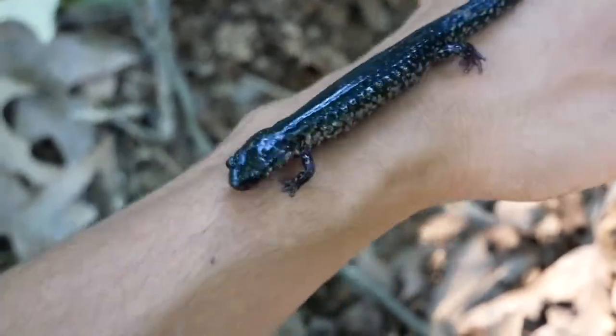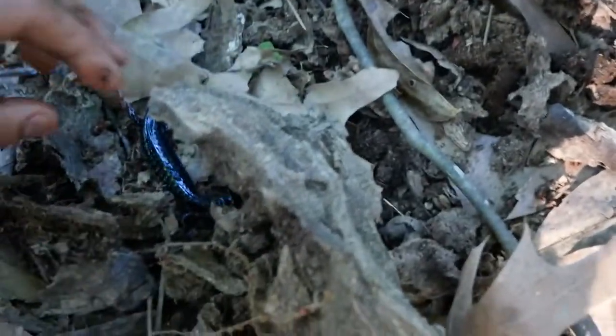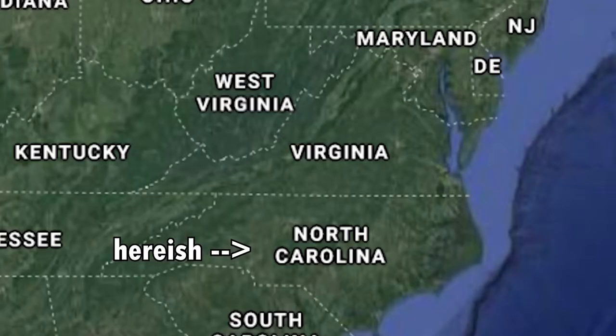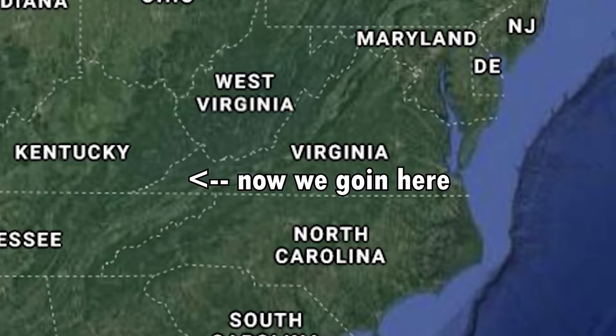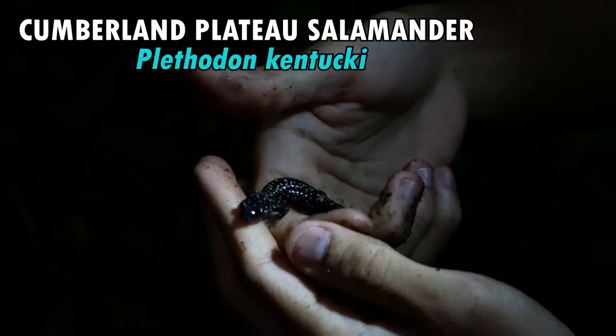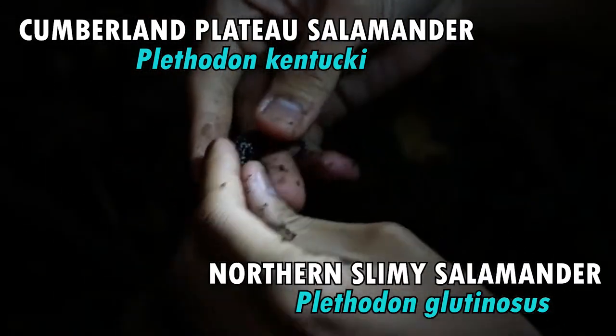Now, for the most part, geographic ranges of species are very well defined, and you can be confident in identifying slimies strictly by location. Like this white-spotted salamander that I found right outside of Charlotte, North Carolina. Oh, but if you go to Western Virginia or the Eastern Kentucky area, good luck. Because the range of the Cumberland Plateau salamander and the Northern Slimy Salamander overlap, and they look basically the same.